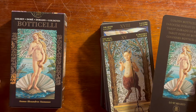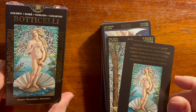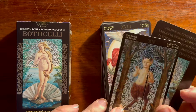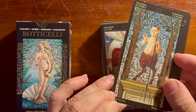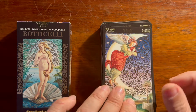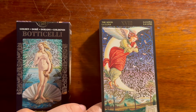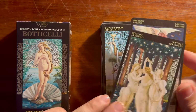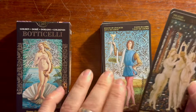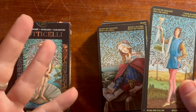One of the things that really captivated me about this deck and why I wanted to get this deck is because of the gold, right? This is the Botticelli, the golden Botticelli, because of all the gold that they've put in here. And so if you see, it has a lot of gold in it. This is the devil. It comes with a presentation card like this. And I have to say that the printing is not bad. It's kind of okay. But it's just this paper stock quality. It's just really awful. This is the back of the card and it is reversible. And it just doesn't do it, you guys. I can't even hold this.